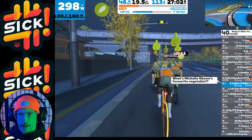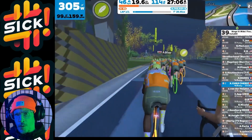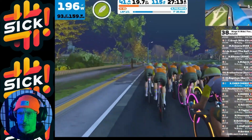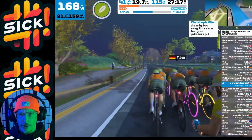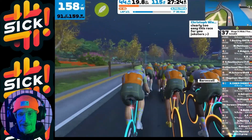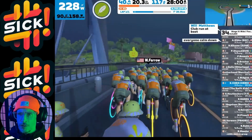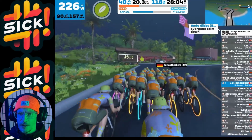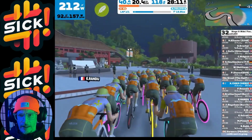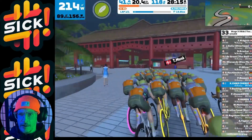So here we are coming through the city now, working our way back outwards. And I'm still with this front group. I saw they were doing dad jokes, so I tried to do one myself. It took a long time to type it out, though. I believe this takes us back out towards the fishing village area, or the market area. So this is going to be varied terrain.